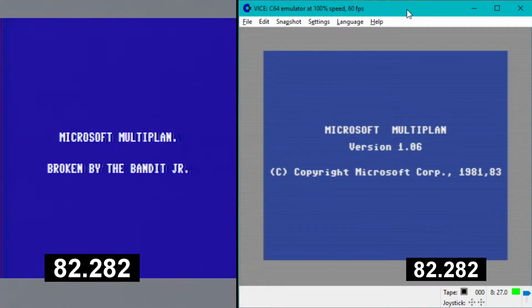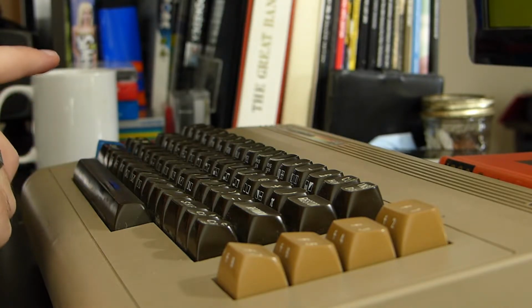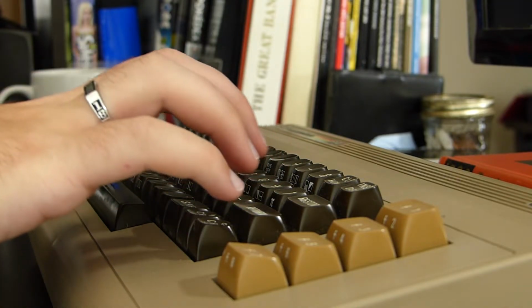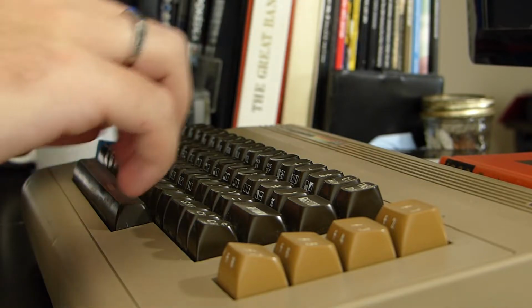But even when I can find some professional software, the second thing I learned is that the SD2IEC, my floppy drive substitute, isn't perfect. I was able to find software that would work in emulation, but once it's on the Commodore 64, for some reason the software chose not to work. Despite this setback, I was able to not only find the professional software I needed, but also professional software that would work on my Commodore 64.